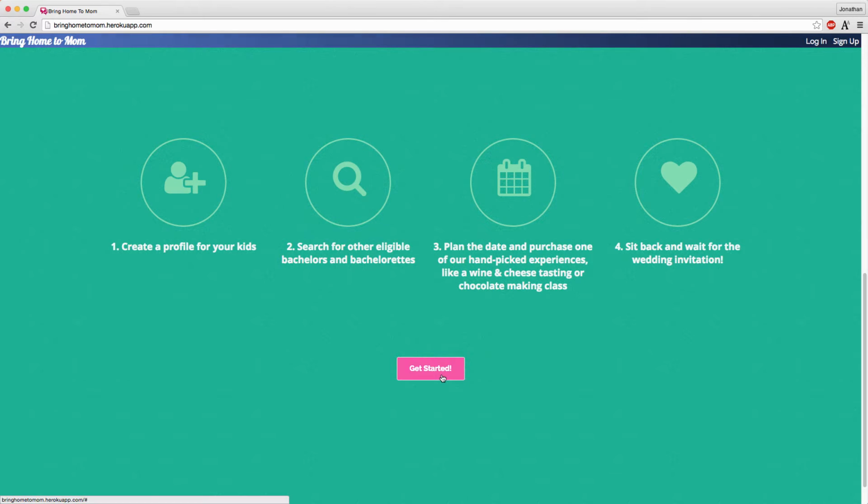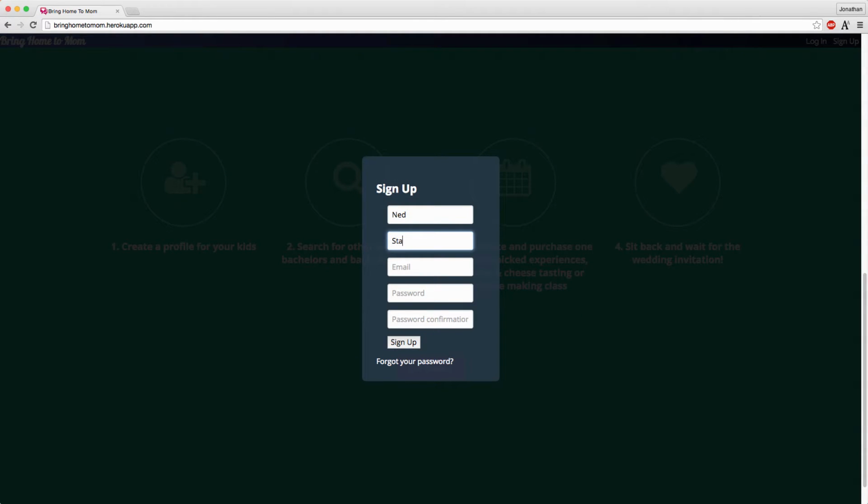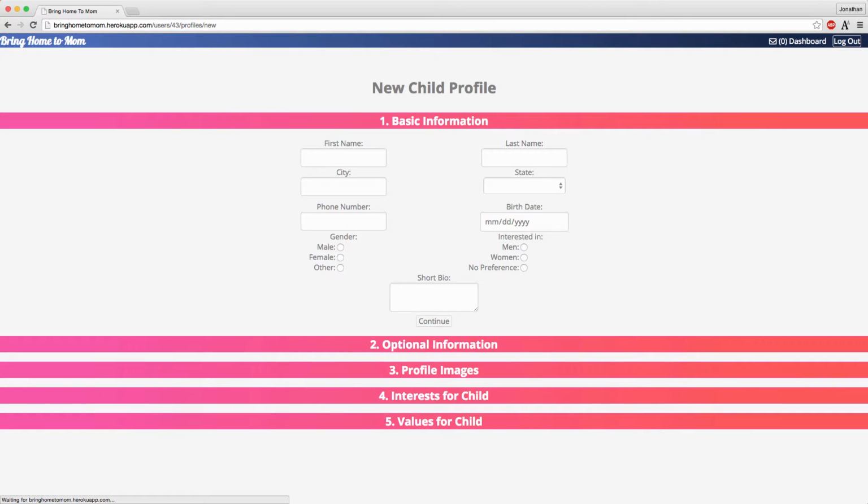So here I am, Ned, a proud father who's been looking for a way to get more involved in his kids' lives. I'll go ahead and create an account for myself and then set up profiles for a few of my adult children. I'll start with their basic information like location, birth date, gender, and so forth.